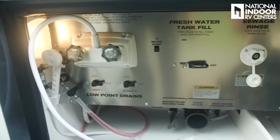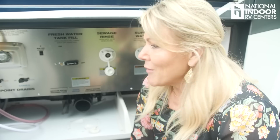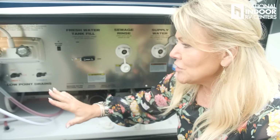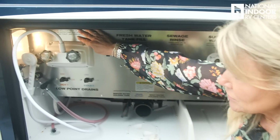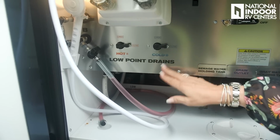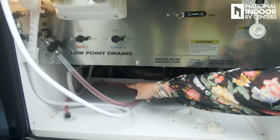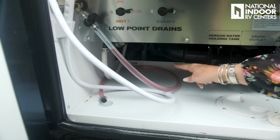Then if you need to winterize your coach. So again, this is something you don't have to worry about if you let us store your coach for you at National Indoor RV Centers at one of our 5 locations, with more coming. You wouldn't have to do that. But if you do, you've got the instructions of how to winterize. You've got your hot and cold low point drains here, which is how you'll winterize your coach, and another low point drain there in the back.